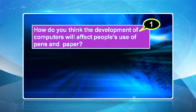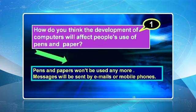How do you think the development of computers will affect people's use of pens and paper? As you can see, computers nowadays affect the use of pens and paper. How do people write nowadays, or simply, do they use the laptop or computer? They type it instead of writing it, correct? Let's look at the answer together. Pens and paper won't be used anymore. Messages will be sent by emails or mobile phones.